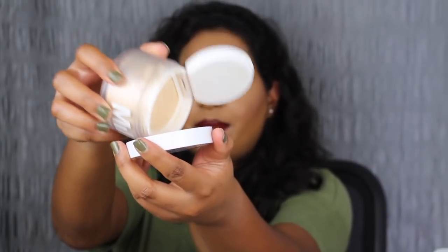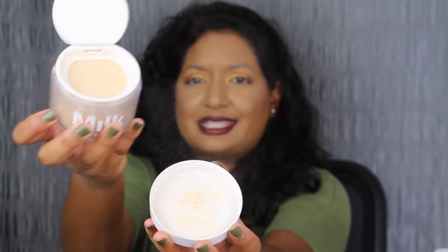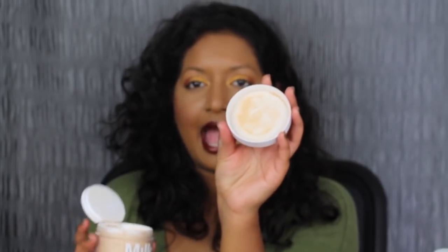But what I do like about this loose setting powder is the little net right here. I just dunk a little bit out from the net, and it does kind of make a mess, because sometimes it doesn't really come out of the net. So I just gotta tap it and it does come out. I like to use the back of the cap and I just take a little bit and I just set.